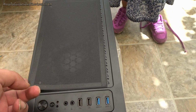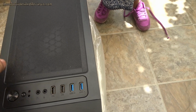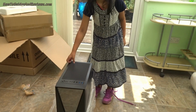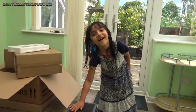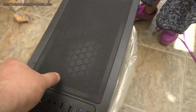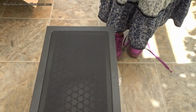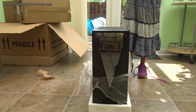That's magnetic. It goes like that. It's a magnetic filter, so that's for easy cleaning. You can just take it off, wash it. Don't have to remove any panels, just stick back on. That's a good innovation.